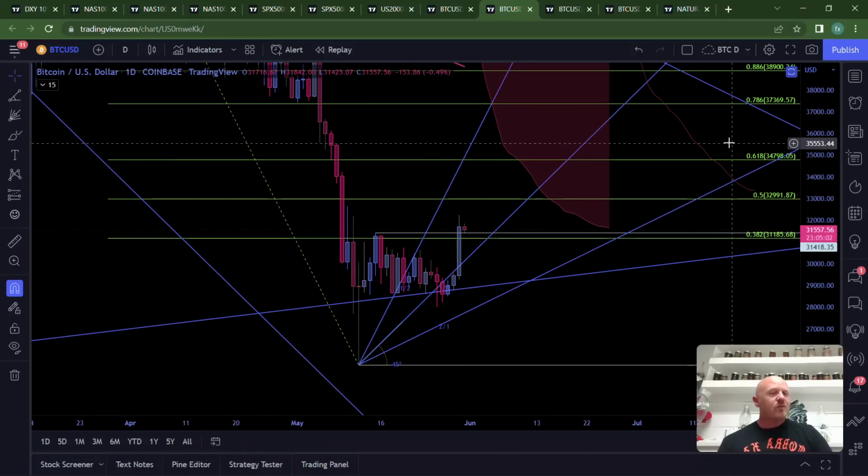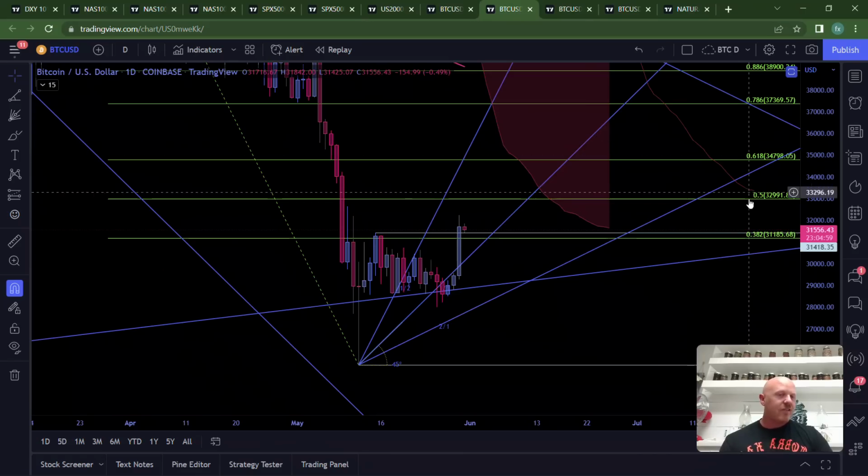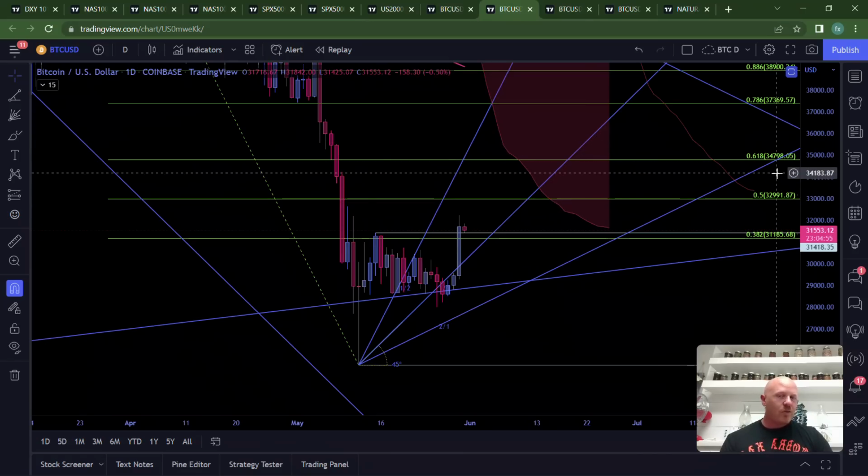Remember, my first real lower target that I'm looking at, I mean, yes, we do have to beat 0.5 at 32,991, the 618 at 34,798.